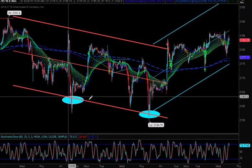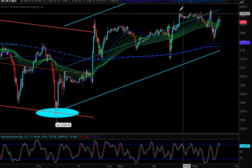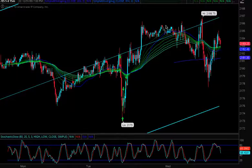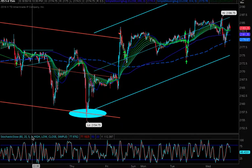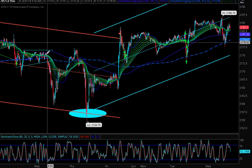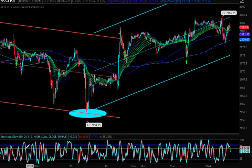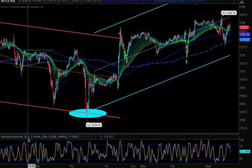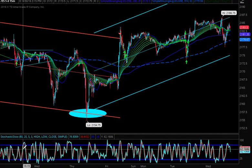All right, so just in the last week or so, if you go to a 15-minute chart and use this 5 and 3 setting, right? 10 and 10 is usually what a lot of trading platforms default to, and I think it's too wide between the %D and the %K. It's too slow. This 5-3 setting is much cleaner when they cross.